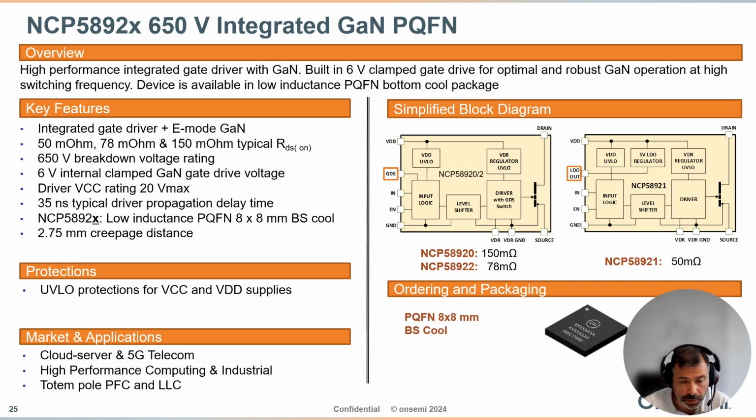The family is composed of an integrated driver plus an enhanced mode GaN transistor. It comes with 3 different RDS-on values: 50, 78, and 150 milliohm, that's typical RDS-on. It has a 650 volt breakdown voltage and a 6 volt internal clamp to preserve the gate of the GaN. The maximum driver VCC is up to 20 volt, with only 35 nanosecond typical driver propagation delay time. The device is a standard 8 by 8 millimeter PQFN with bottom side cooling.